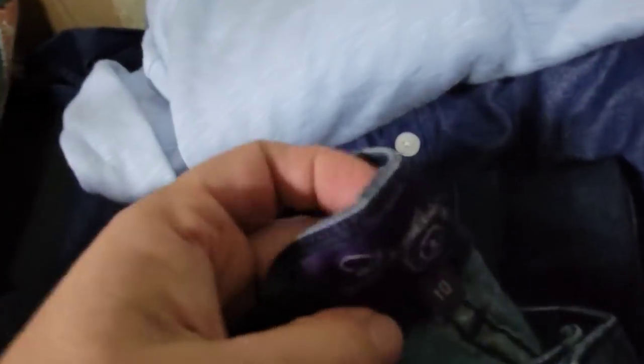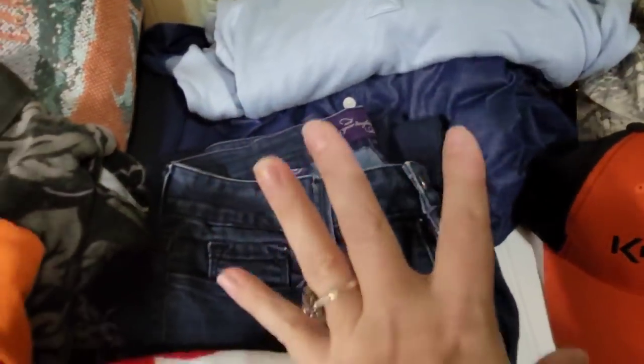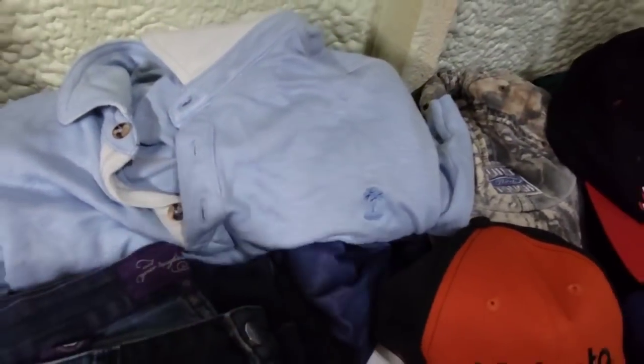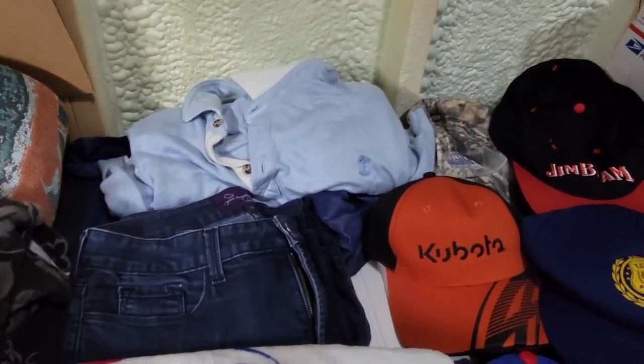And then I heard this brand of jeans sells good, Not Your Daughter's Jeans, size 10. Again, $1. And then there are 2 polos here. This one is Boca Classics. Again, these polos for $1. If they go for 10 to 15, you're 5 timesing your money paying $2.